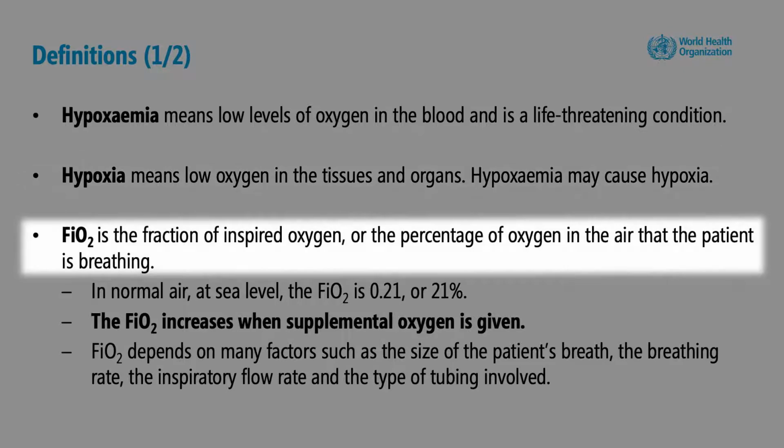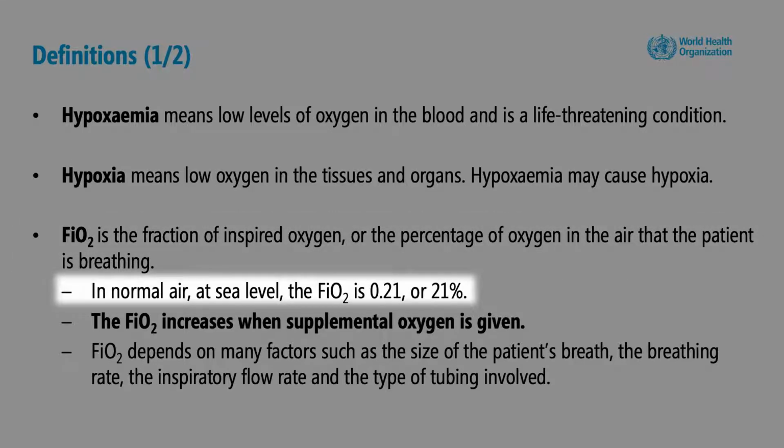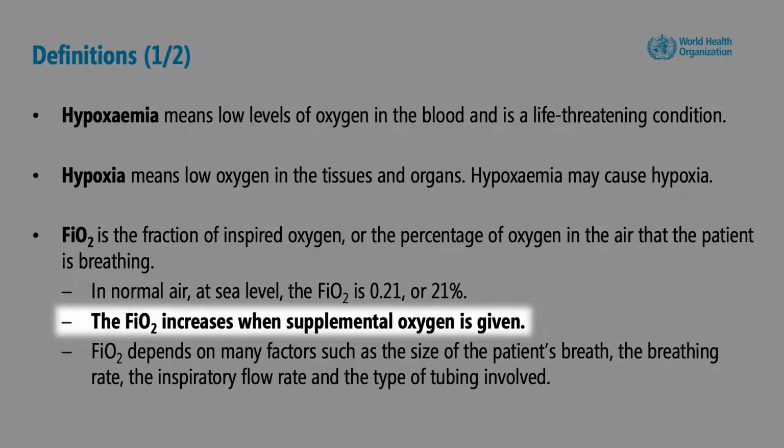FiO2. FiO2 is the fraction of inspired oxygen, like the percentage of oxygen in the air the patient is breathing. In the normal air at sea level, the FiO2 is 0.21 or 21%. This FiO2 increases when supplementary oxygen is given.